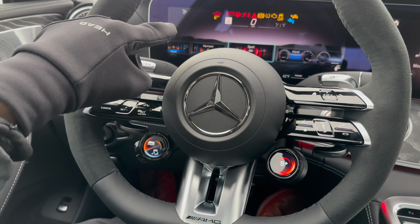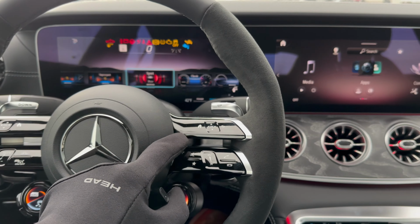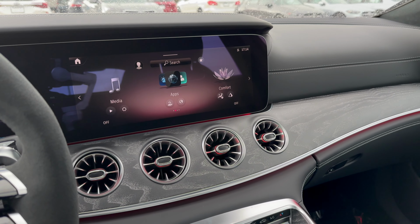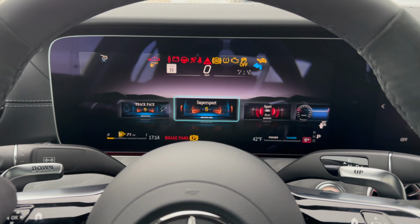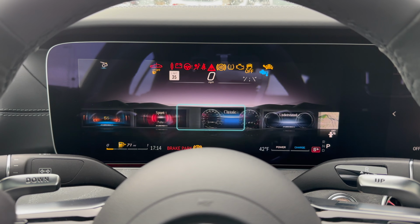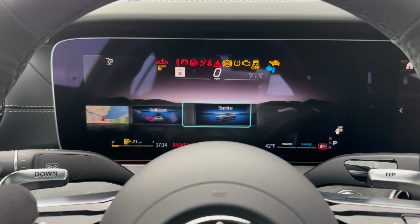the comfort mode. This steering wheel has 2 spokes on either side. There's a home button here for this menu, the digital instrument cluster. There is a home button for the other menu right here on the right hand side. And you can really configure the different themes on the digital instrument cluster, from a track base, super sport rather, sport, classic look, understated, navigation, assistance, and service.